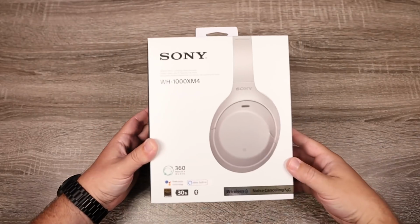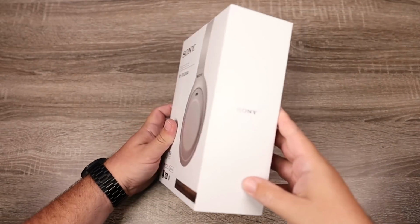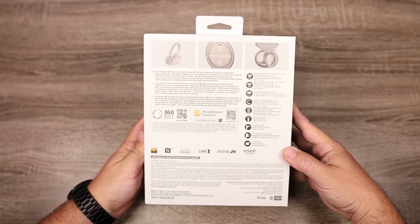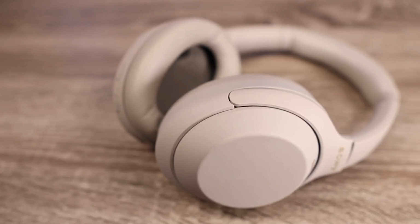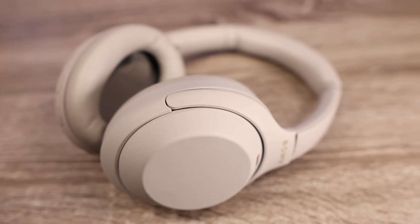You can get them for about the same price, obviously, as the earbuds. And again, it's just some of the best noise canceling you're going to hear. It is a very boomy pair of headphones, so if you're a bass head and you need noise canceling, it's definitely going to be hard to top these.